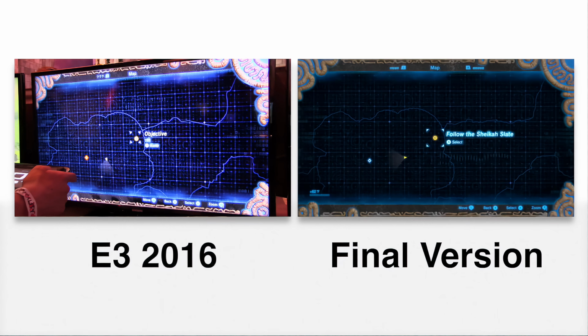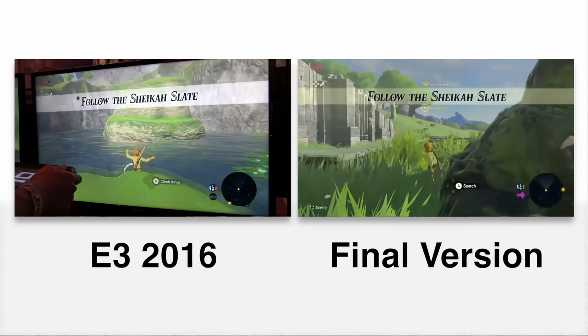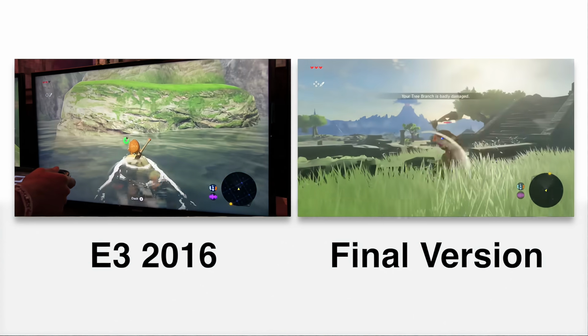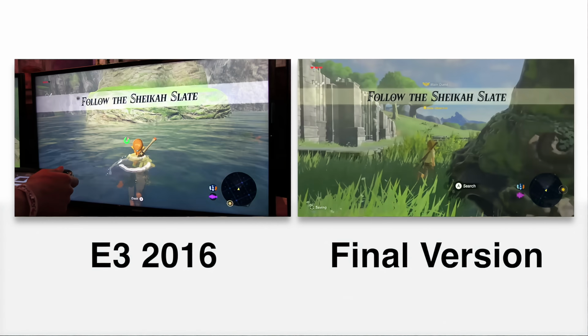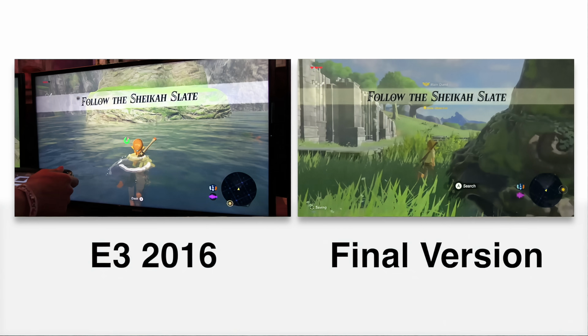Instead, you can only stamp it with these stamps. When the objective is set and ready to go, it appears on screen in both versions in big bold letters, but there's some differences between these builds. First, the E3 demo has an exclamation mark on the top left-hand corner, perhaps indicating that this is an urgent mission. However, the final game does something different.